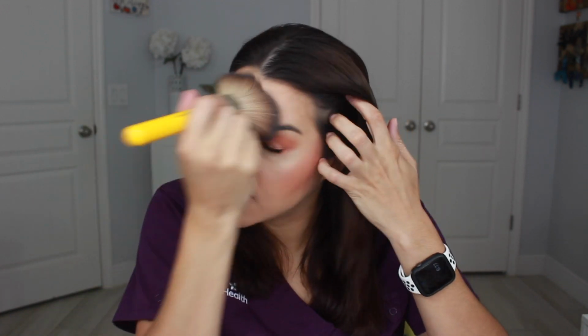The powder packaging looks really nice, really high end. And oh, I love this. I love when it has the mesh and not as much the sifter. So it's just a nice little translucent powder. Oh, that is really silky. That is so silky to the touch. I'm just going to set my face a little bit with this. Wow, that feels so nice on the skin.